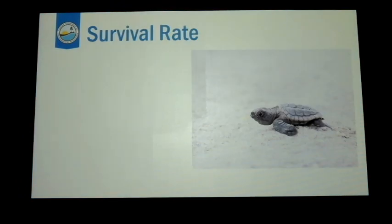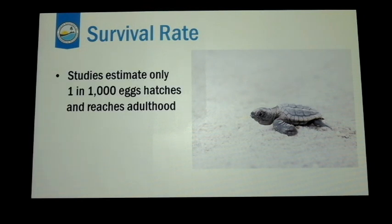So that was a lot of stuff for this little guy to go through, right? And because of that, it's thought that only about 1 in 1,000 hatchlings will make it to an adult reproducing turtle. And some studies say it's worse than that. It could be as much as 1 in 10,000.